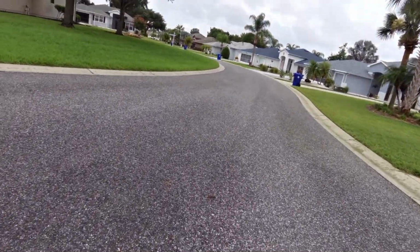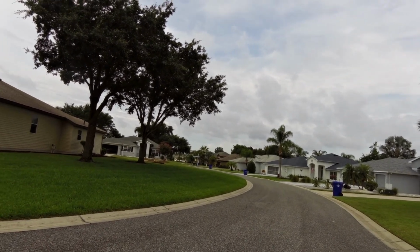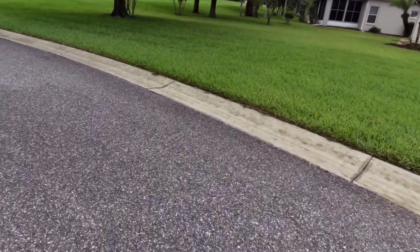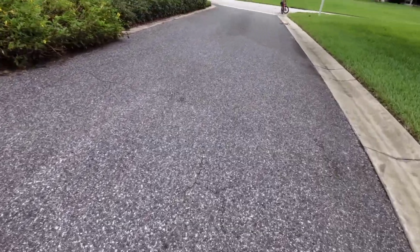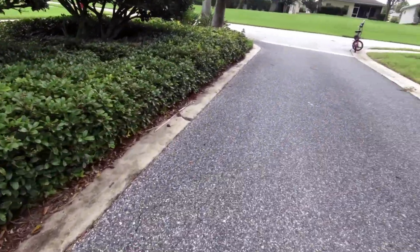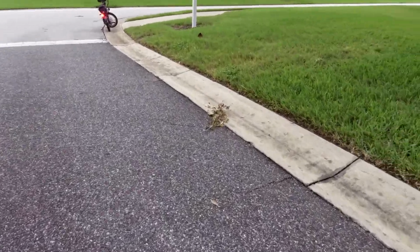Okay, and if you follow the street down to past Charleston a little bit, you'll also see the condition doesn't match where they started repairs after that. So this section doesn't look too bad structurally, but it's definitely going to need some chip seal or microsurfacing.